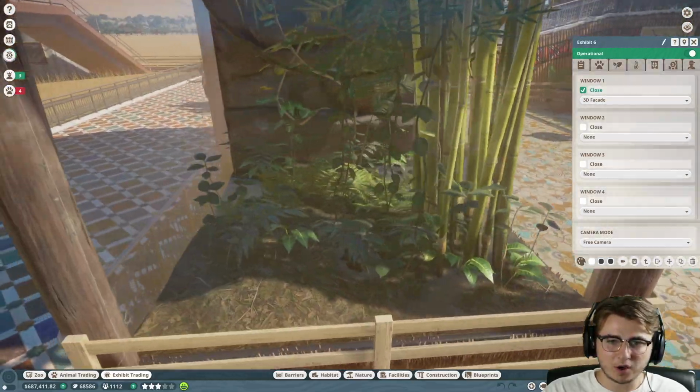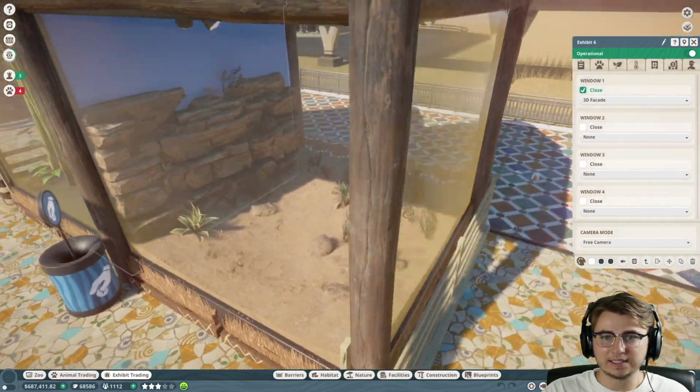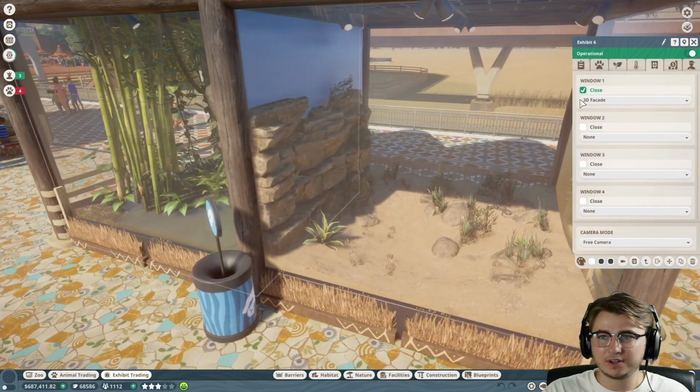Wait, is that the Goliath frog? Oh, there it is. Oh, and another one over here in the water that I just completely did not see. And then we have our 2 snakes doing their snake thing.